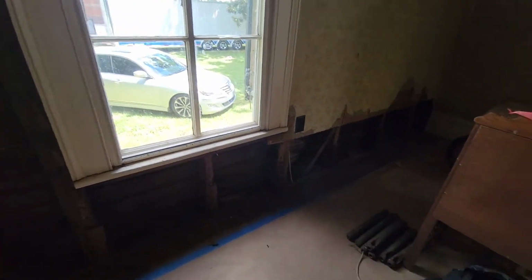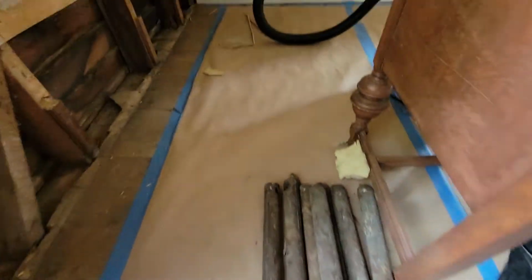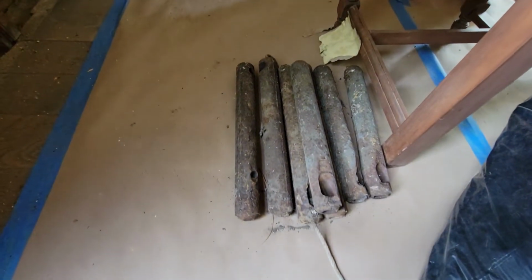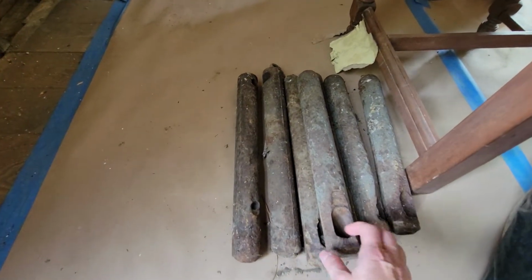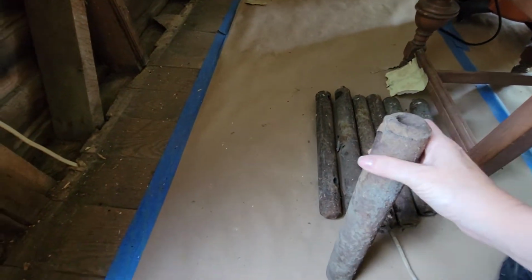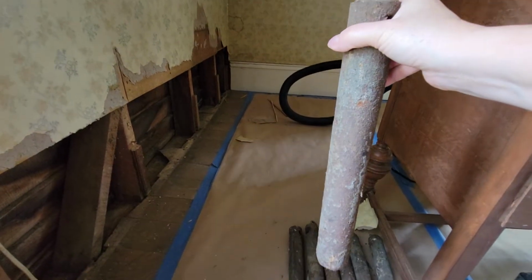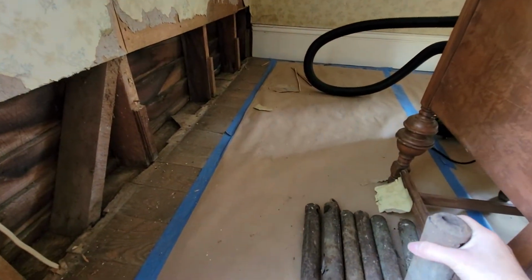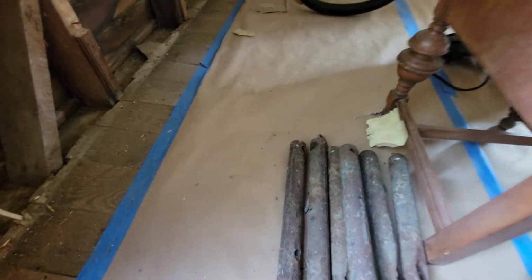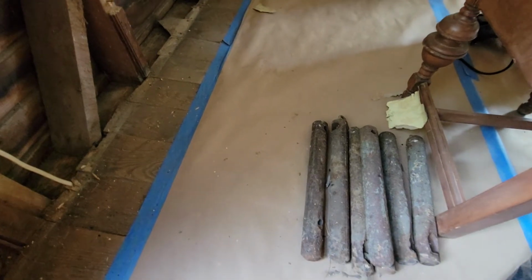They are not what I expected them to be, but that's what these things are. There was a spider here, but these are, oh my goodness, super heavy. Yeah, that's actually really heavy. But those are the weights that hold the window open. Those are about 18 inches long, maybe.